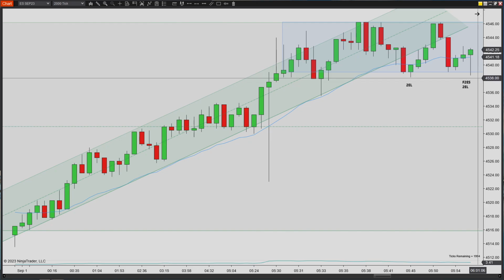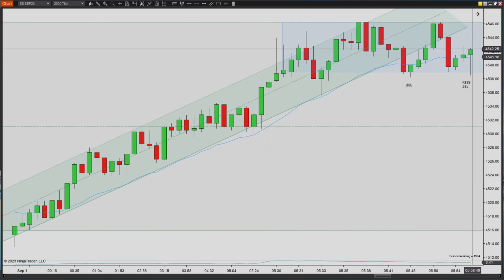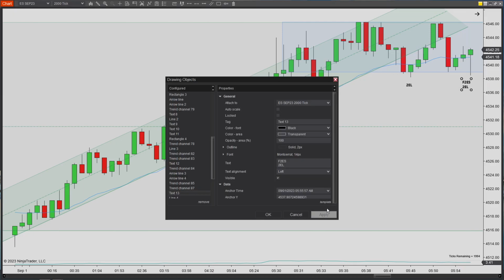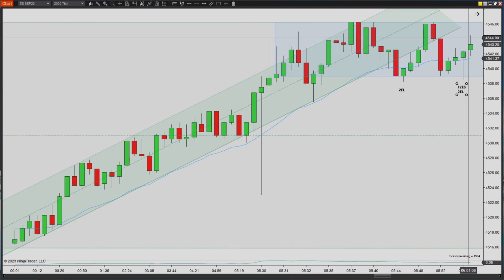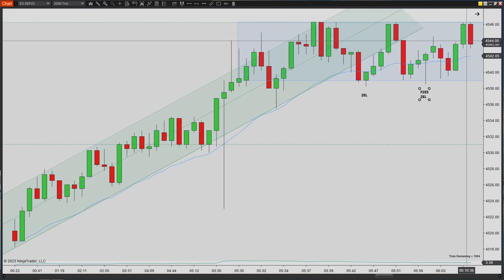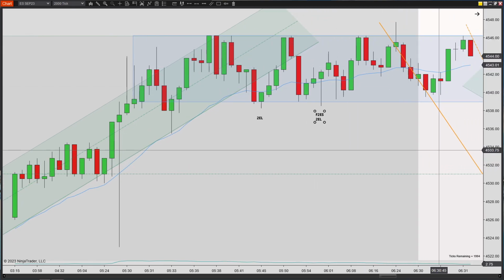First entry short, second entry short, fails the second entry short, and you have a new high here, first entry long. You don't have a second entry long until it confirms on this next candle. That would have been a pretty good trade. Prices continue, go into a trading range, and then finally break out into the open.